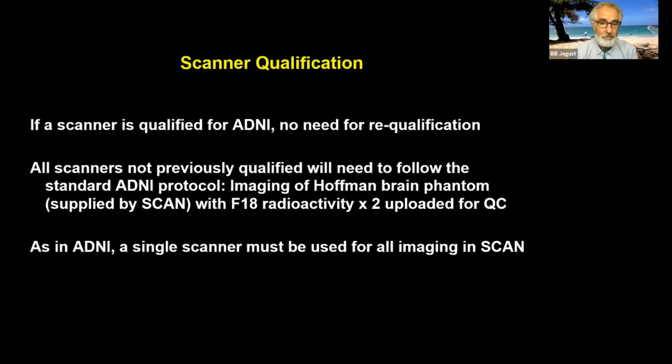So the next slide. If a scanner is qualified for ADNI, it doesn't have to be requalified. If it is not qualified for ADNI, it will have to be qualified following the way we do it for ADNI, which is basically imaging a Hoffman brain phantom, which we would supply with F18 radioactivity in it. And you have to do that twice, on 2 separate days. That would be uploaded, and that would essentially be done then, unless the scanner changed.